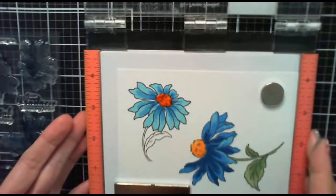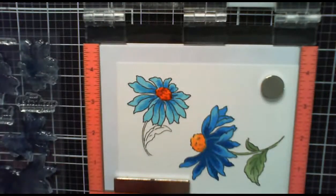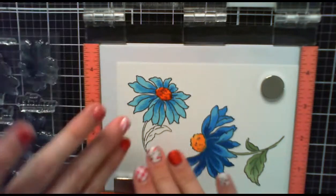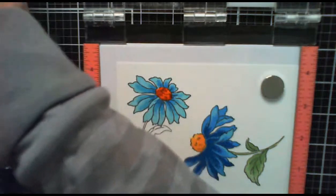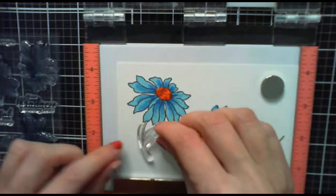Okay, so two totally different vibes here, but they still coordinate because I was using the same color families for each, just different shades and tones of those colors. And then this one will have the darker leaves. So I'll go in with Forest Glades and Evergreen, and I'll be skipping the frayed leaf. And this just fits in perfectly.